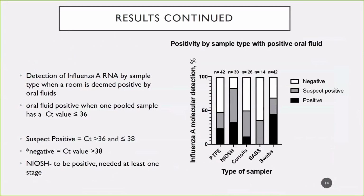So here we're looking at the positivity by sample type with a positive oral fluid. As I mentioned before, the oral fluids are a positive control to determine if the room was positive. Along the x-axis, you have the different air samplers as well as the swabs. The black bar is the positive samples, and the gray bar is the suspect positive. Again, that's based on the CT value of 36 as our cutoff. For the air samplers, we have a lot more suspect positives than we do positives. So even in rooms where we knew that there was influenza A virus, we weren't always able to pick it up in the air or in the environmental swabs.